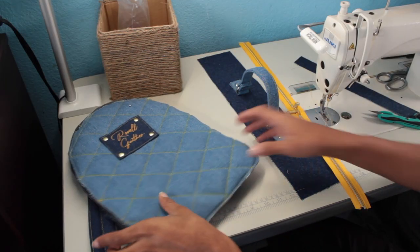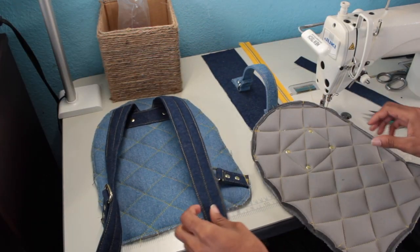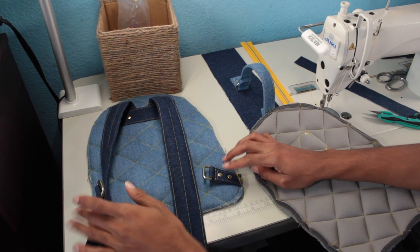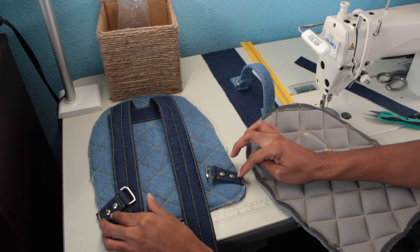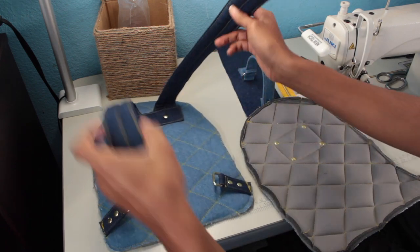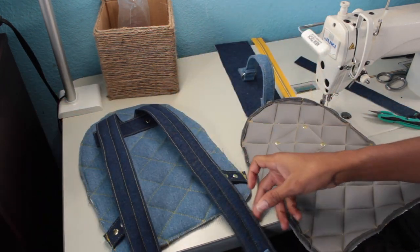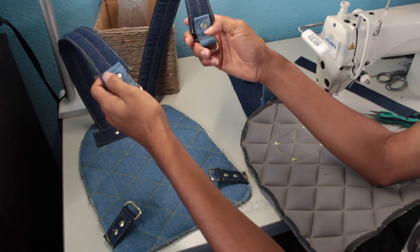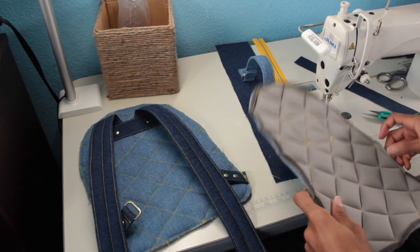All right, so I have both the front and the back pieces done. They look really nice. I am kind of worried that these rivets might be too close, but I don't think they'll be close enough that I'll run into an issue of my needle hitting them when I go to sew it together. I went ahead and added both the straps and the little strap connector. I added rivets there just to reinforce that. I added the little things right here. This is what the little adjustable strap piece is going to be, to adjust the strap and make it longer or shorter, however you want to wear it.